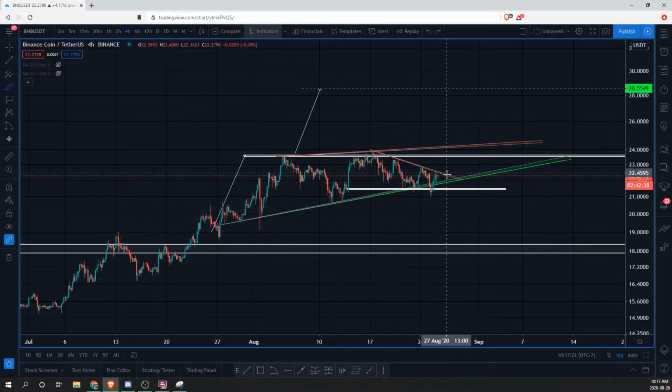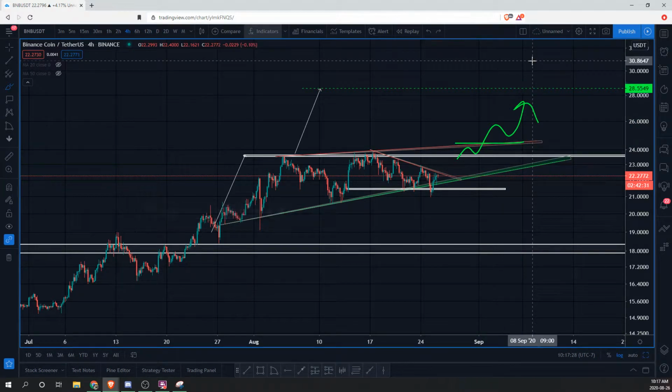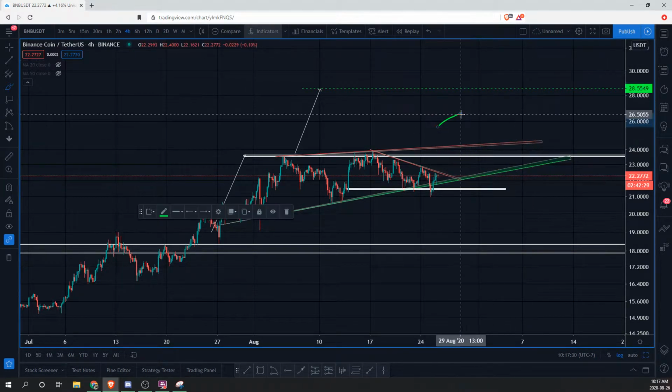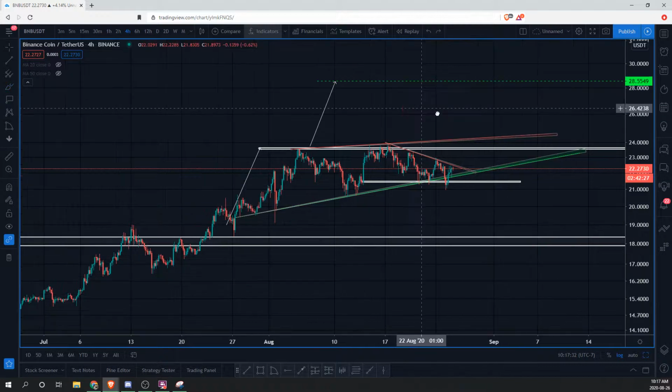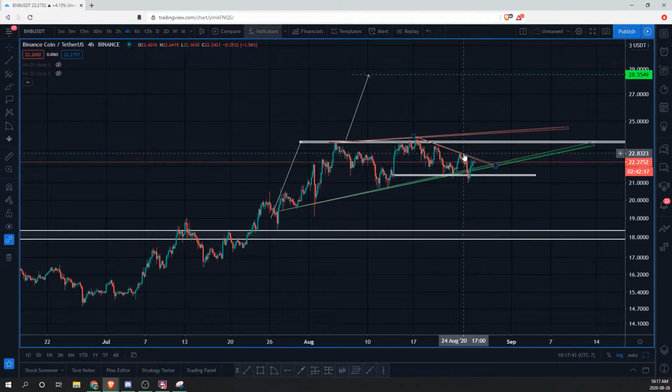And then the next zone, if we do get something like this and we break this resistance zone right here, this is the final target at around 2850s. But oh my God, that's going to be a long time before we actually get that opportunity to get that impulsive move. So, well, excuse me. So we'll be looking for a break and retest of this zone right now for BNB.